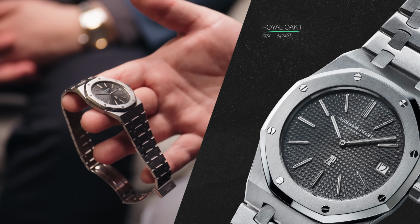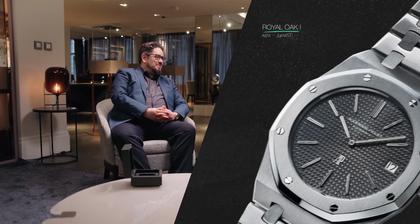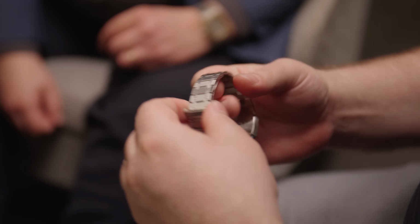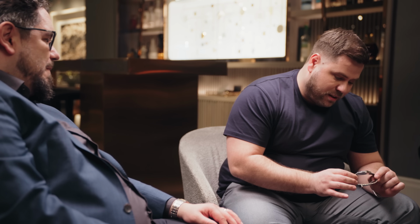That's insane. This is where it all started. 5402 A serial. That's such a low number. That's ridiculous, lad. That is special, mate. This is the watch that changed the industry and changed AP. One of the reasons why the industry is the way it is today.